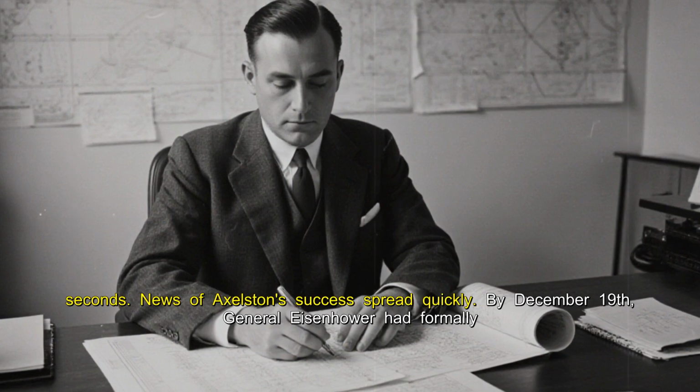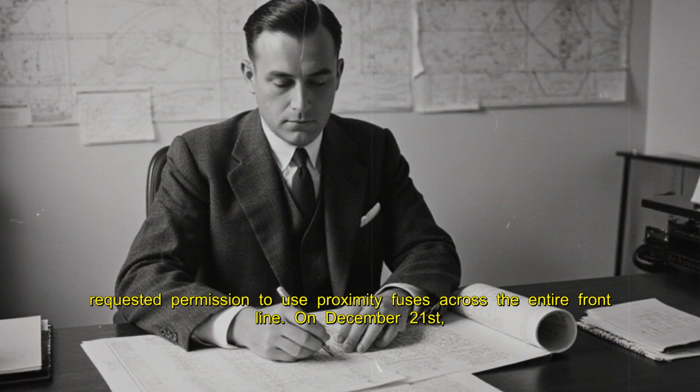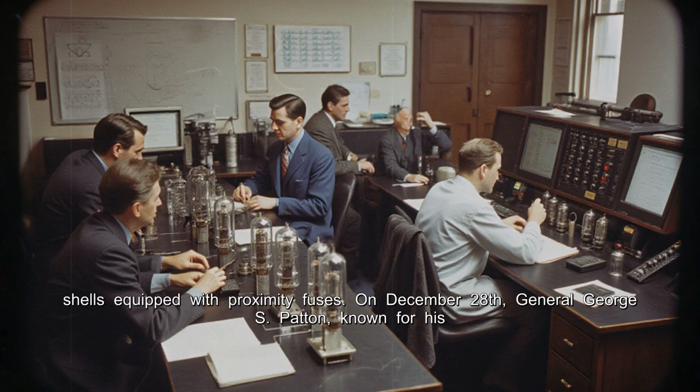News of Axelson's success spread quickly. By December 19th, General Eisenhower had formally requested permission to use proximity fuses across the entire front line. On December 21st, authorization was granted. Within hours, every artillery unit in the Ardennes started firing shells equipped with proximity fuses.